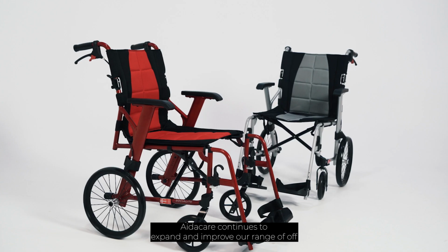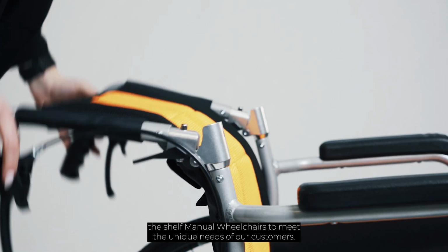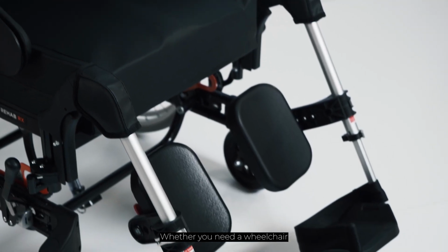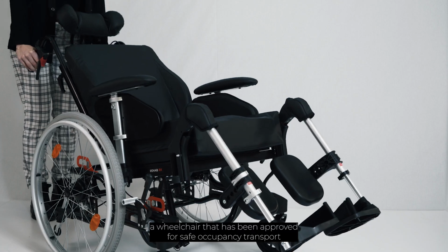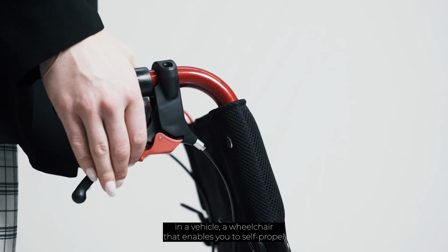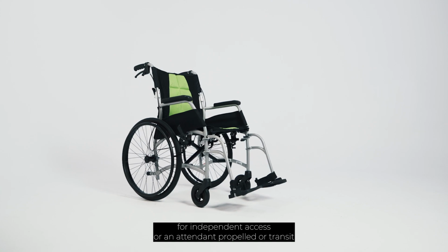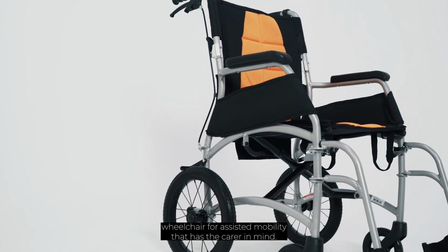Aidacare continues to expand and improve our range of off-the-shelf manual wheelchairs to meet the unique needs of our customers. Whether you need a wheelchair with tilt-in-space to support pressure care and postural needs, a wheelchair that has been approved for safe occupancy transport in a vehicle, a wheelchair that enables you to self-propel for independent access, or an attendant-propelled or transit wheelchair for assisted mobility that has the carer in mind.